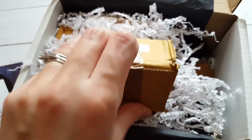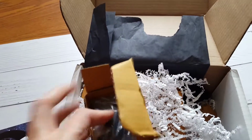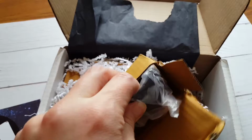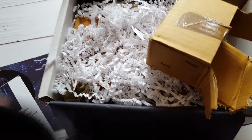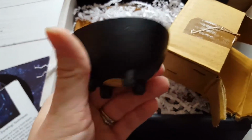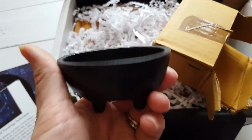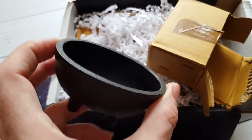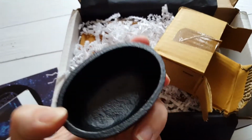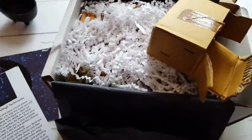Oh my goodness gracious. Sorry, I had to get my scissors to open this up. This looks to be a little cauldron for herbs and things like that. Isn't that cool? I don't have one of these. I know they're very popular for people that have smudge sticks and things like that. So I'm glad to have one. All right, let's move along.